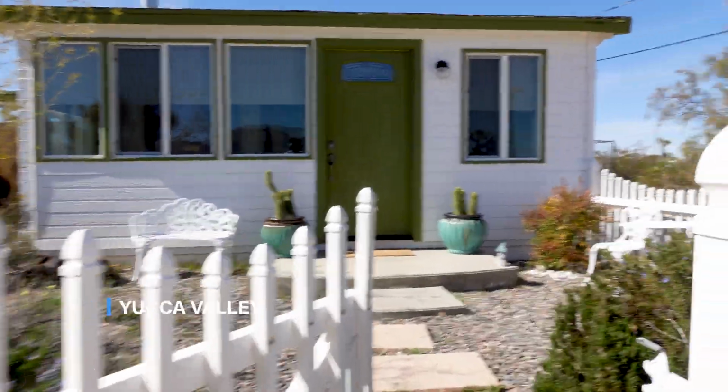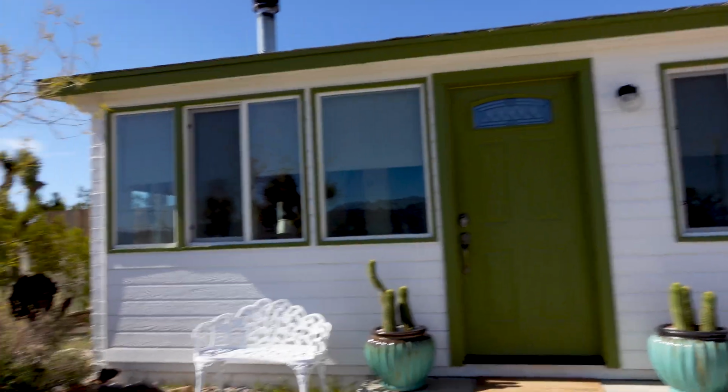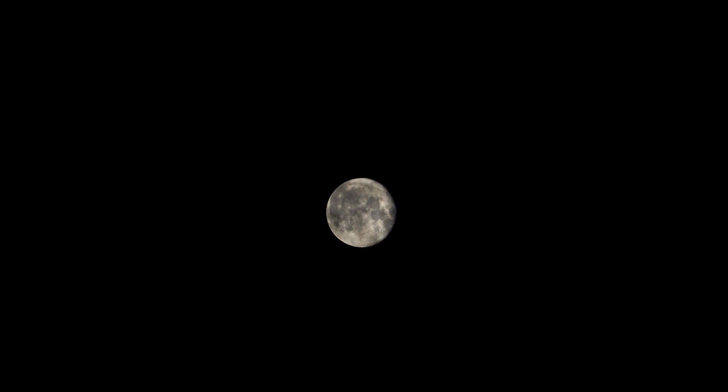We also stargazed at our Airbnb in Yucca Valley. When we went, the Milky Way was so clear. It was beautiful. It looked like a river of stars. It was gorgeous. And we were also really lucky because we went there during a full moon. And so the moon's craters and mountains just look so pronounced. Like you can just touch them. You could reach out and touch them.